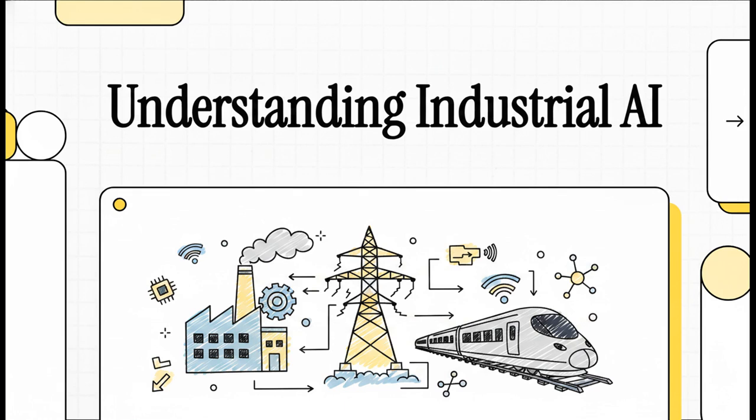We're talking about the invisible brain that's silently working behind the scenes to keep our entire global infrastructure safe, efficient, and running smoothly. I'm talking about industrial AI. You might not actually see it, but whether it's the massive factory building your smartphone, the power grid keeping your lights on, or the high-speed train you take to work, industrial AI is the unseen intelligence running the whole shebang.